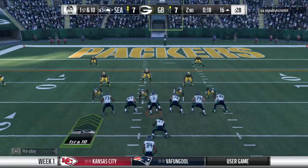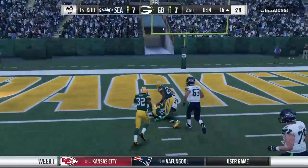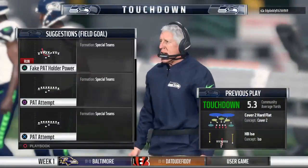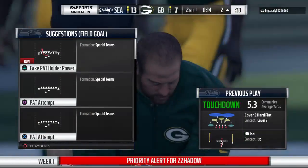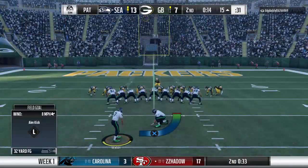Wilson, a give to Rawls. And he will score. Touchdown, Seattle. Thomas rolls as the first half is winding down. And the Seahawks have taken the lead.